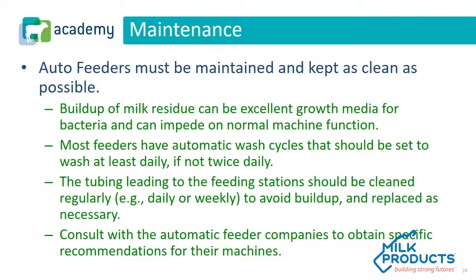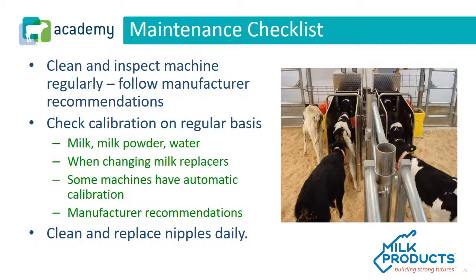As mentioned, most of these feeders have automatic wash cycles that they can be set to wash on a regular basis, but very often they do require a manual process at least daily as well. Each one of these auto feeders has different specific ways to accomplish that, and it is very important that you follow the specific recommendations from the company for each individual machine. As with any piece of equipment, following a checklist is always a good idea to make sure the same things are done correctly every single time. And again, following the manufacturer's recommendations.